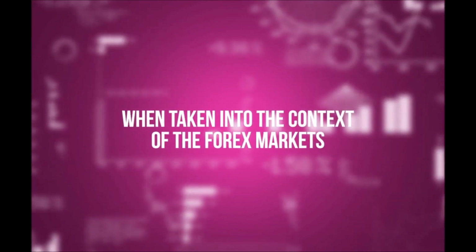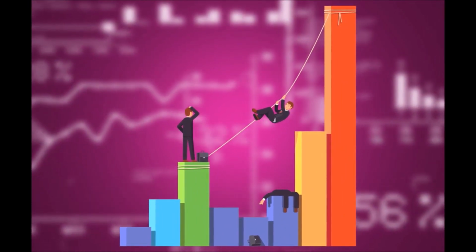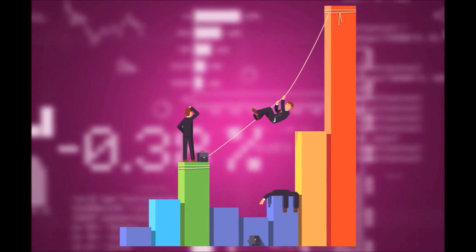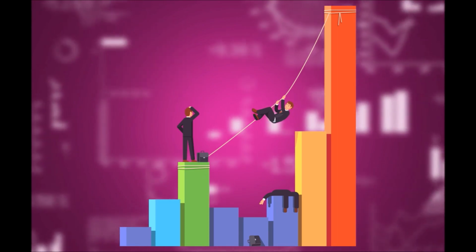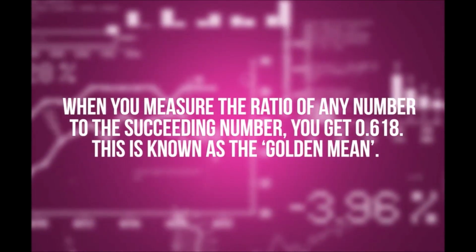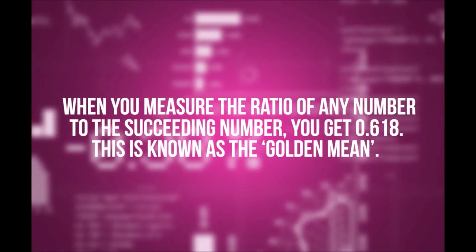When taken into context of the Forex markets, Fibonacci ratios indicate powerful price levels that force the market to move in the expected direction every single time. Successful Forex traders use Fibonacci indicated levels to pinpoint exactly where to place their orders and where to close them to make profit. When you measure the ratio of any number to the succeeding number, you get 0.618. This is known as the golden mean.